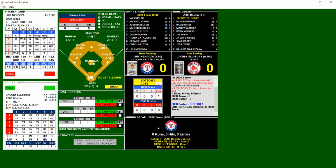We go to the bottom of the first, and here is the starting lineup for the Boston Red Sox. Leading off, the center fielder, Jacoby Ellsbury. Batting second, the second baseman, Dustin Peoria. Batting third, the designated hitter, David Ortiz. Batting fourth, the left fielder, in the cleanup position, Manny Ramirez.